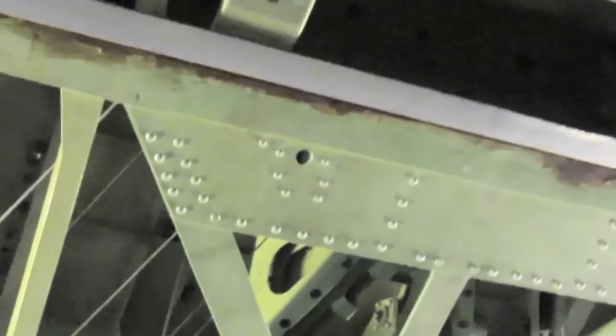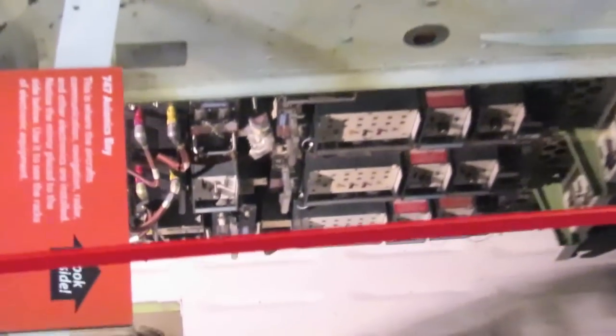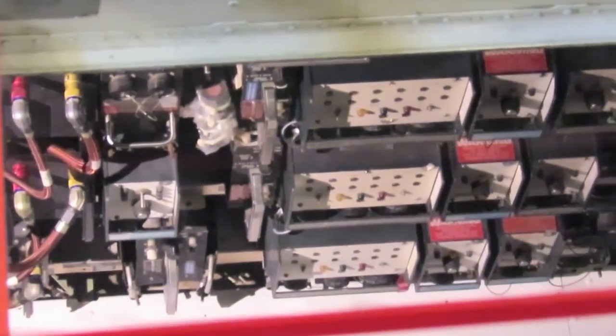Very good, thank you. Some of these bell cranks up here are apparently associated with the pedals. The name? Yeah. What year? 1970. I was there in 72. Okay. And the avionics bay is visible down there.